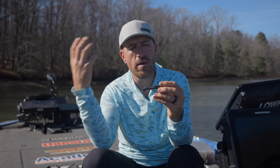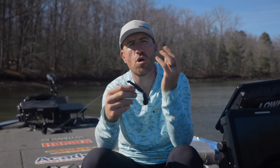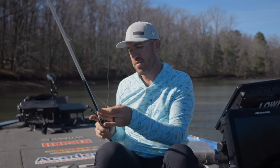And so the bigger profile of the bait, obviously you want a little bit more there. So that's the hookup ratio is key. If you use a smaller hook, your hookup ratio won't be as good as if you use that bigger hook, like a 4-aught, that 4-aught VMC. So that was just something there.